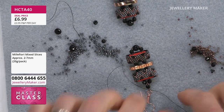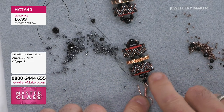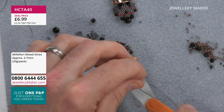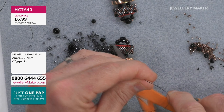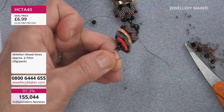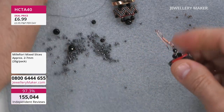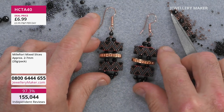And then I would take my needle, I would pop on my threads, and then I would sew back down through before I cut off. But I'll just cut the threads off. And then get a little tilt like so, and there is our pair of earrings, like so.